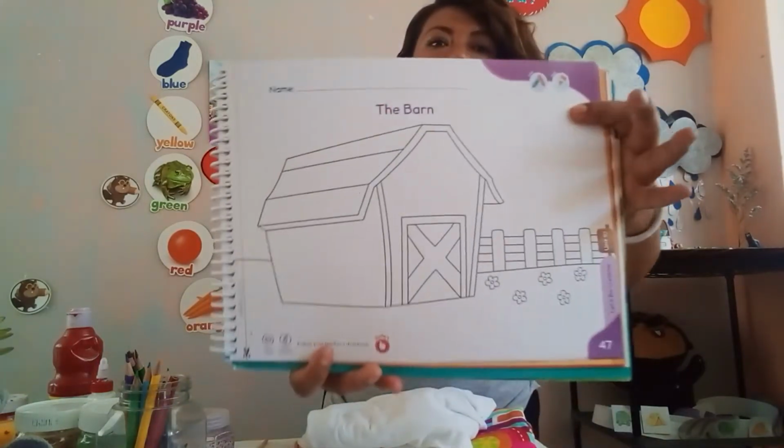All right, guys. Now it's time to do our craft activity. All right? Good. So please open your book on the purple section, page 47. Purple section 47, which is this page.